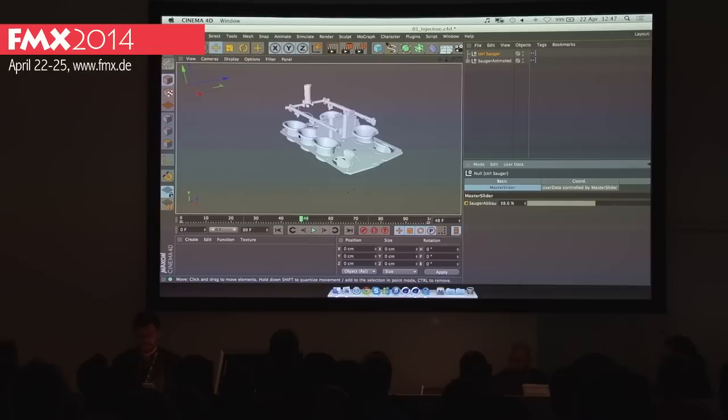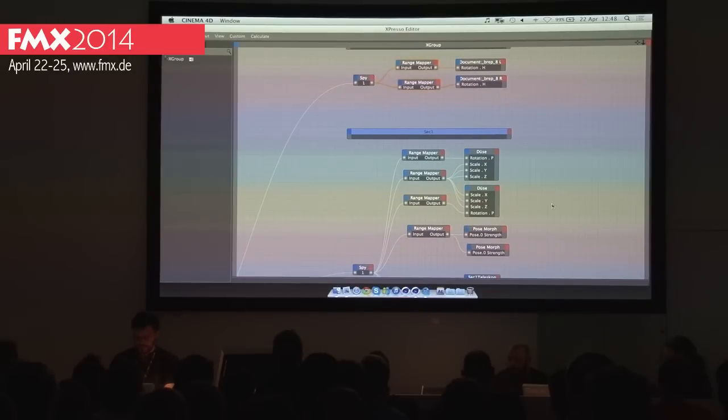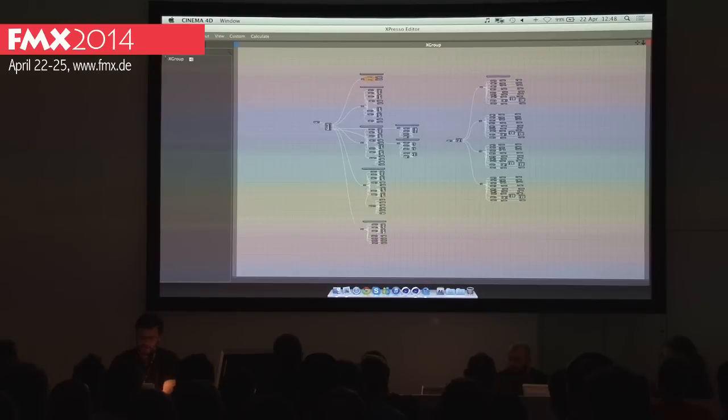which makes it harder to create, because there's not a single keyframe in there. The way it is done is, and don't shy away now, it's not as bad as it looks if I scroll through everything. There's really a lot of Xpresso going on, but it's all just copy and paste.